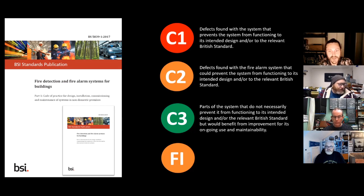Okay. And then a C3 is parts of the system that do not necessarily prevent it from functioning to its intended design and/or the relevant British standard, but would benefit from improvement for its ongoing use and maintainability. This might be something like detectors that are particularly dirty and contaminated. When we test them, they work, they function. However, we're just highlighting that obviously something's going to go wrong over time. So we're just highlighting it now. But again, if the detectors were contaminated enough that they weren't functioning correctly under a functional test, that would be a C2.